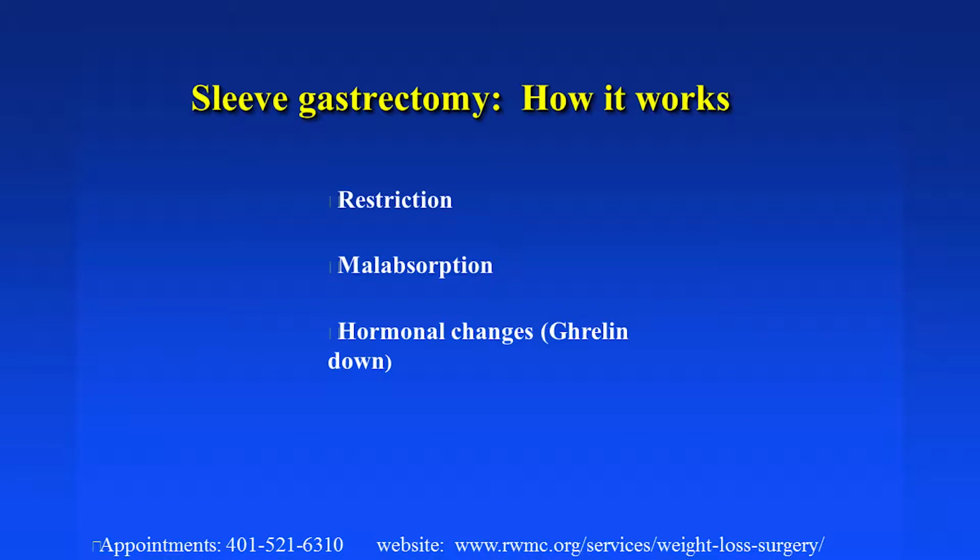The way the sleeve works is somewhat similar to the gastric bypass. Certainly there's a restriction, and by restriction, again, we mean we're restricting the amount of food you can eat at any one time because we've made your stomach very small. So that's a key point. But it turns out that there's a malabsorptive component as well. When your stomach is very small, as it is in the sleeve, the food tends to go through more quickly. And when food goes through more quickly, it tends to not be absorbed as completely. This is probably a small part of the procedure.